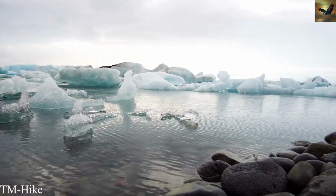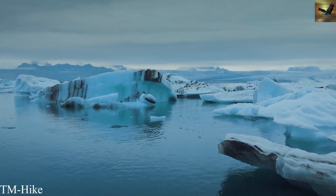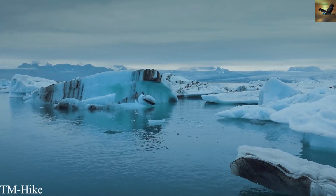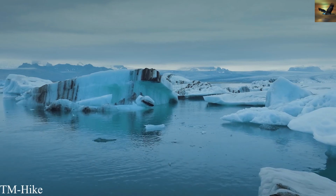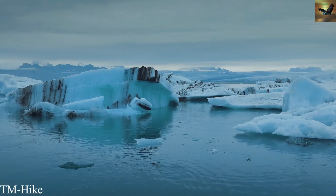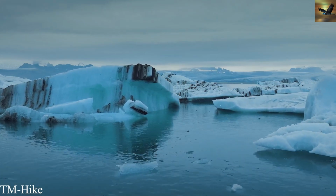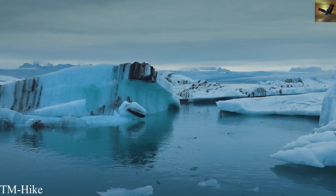Jökulsárlón is the largest lagoon and glacial lake in Iceland. Located in southeast Iceland, at the head of the Breiðamerkurjökull glacier branch from Vatnajökull, between the Skaftafell and Húfin national parks. It developed into a lagoon after the glaciers began to recede from the edge of the Atlantic Ocean.